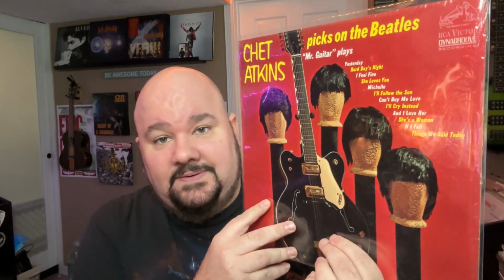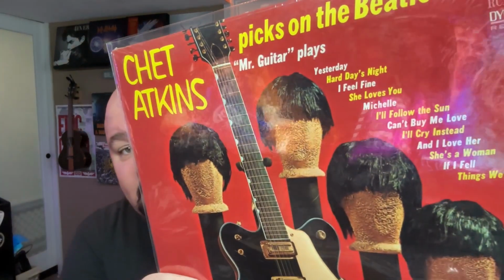Guitar Country. Chet Atkins and his guitar. My favorite guitars. And my personal favorite, the one I'm looking most forward to listening to, Picks on the Beatles. This should be pretty cool. Great song list on here.